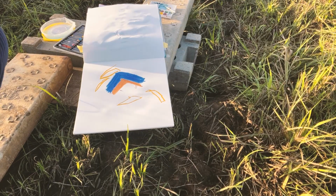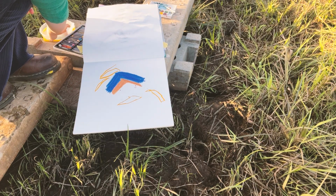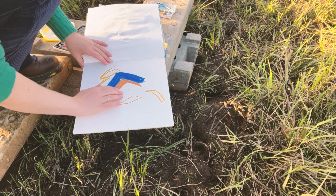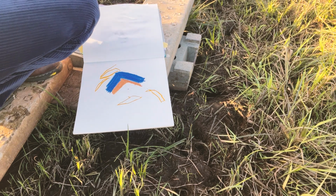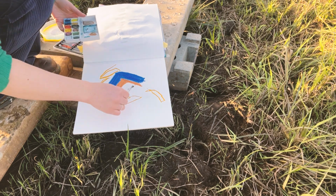This is the little section that I was looking at. And I was drawn to this kind of V shape. I think an animal's hoof has gone into the mud, which has created this indentation. And so that's what I decided to focus on, that and the kind of grasses that were intertwined and embedded into the mud.